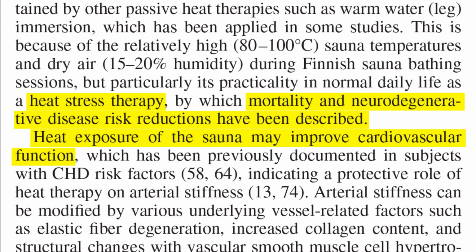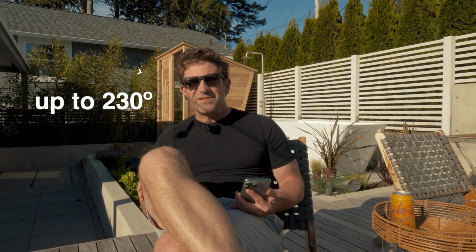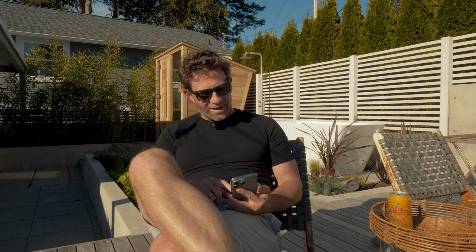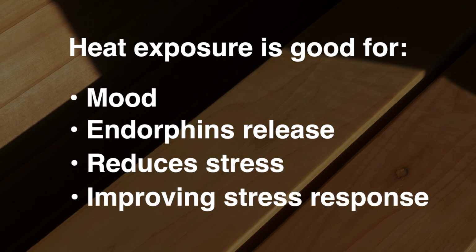Now, of course, there's a dosage thing, like what temperature. The temperature from the science that I'm looking at says anything from 175 to 212. The sauna here, the plunge sauna, goes up to 230. Hotter is slightly better for you. Longer is slightly better for you, according to the science. But in addition to helping all the cardiovascular stuff, it improves mood. Endorphins are released. It reduces your stress and improves your stress response. And that's just on the sauna side.